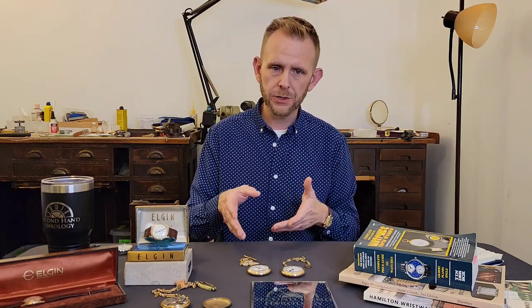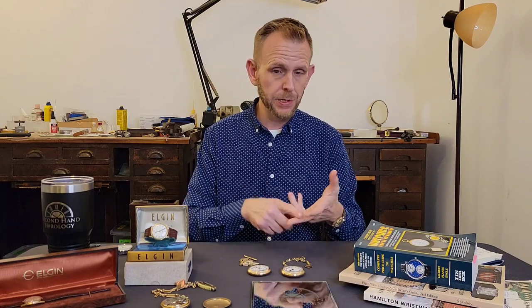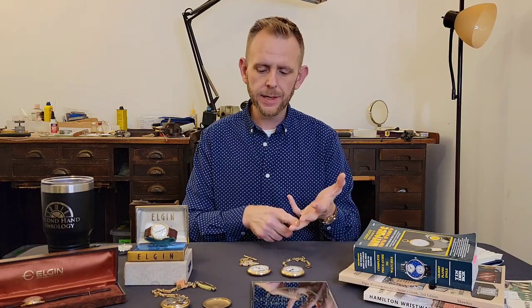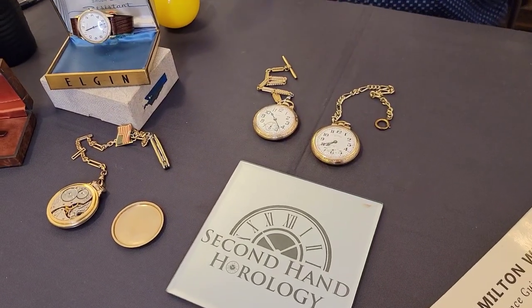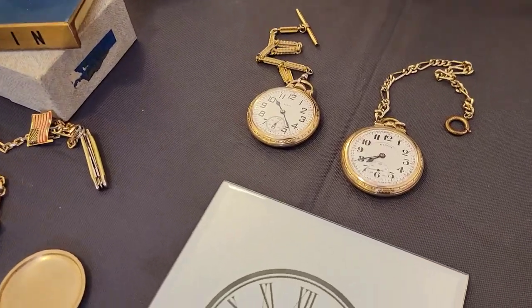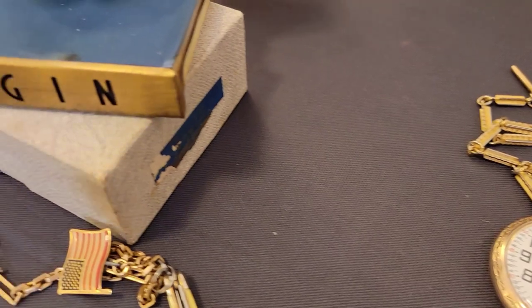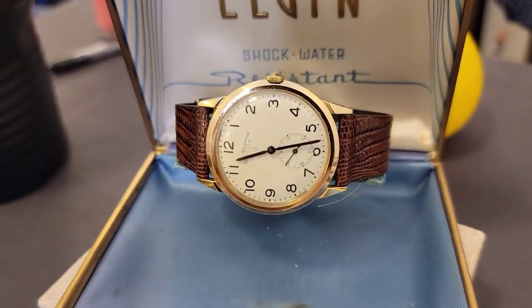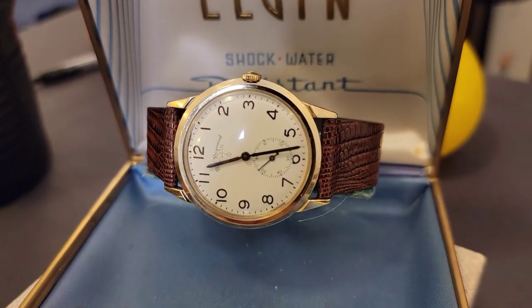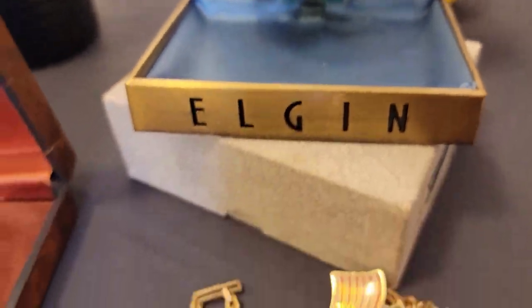A number of other manufacturers started to make railroad watches. Waltham, for example, did. Hamilton, Illinois, did. And I actually have examples of three of those here on the table. So these are the examples that we have on hand today, as well as the BW Raymond Wrist Chronometer, which was actually the first mechanical watch ever approved for use by the railroads. We'll talk about that more in detail later.